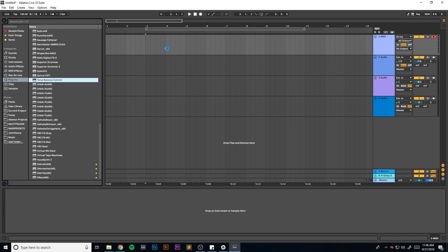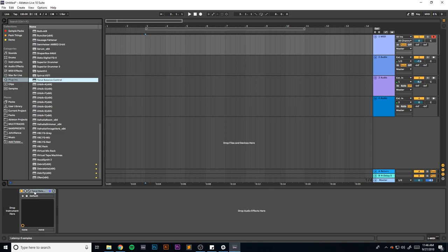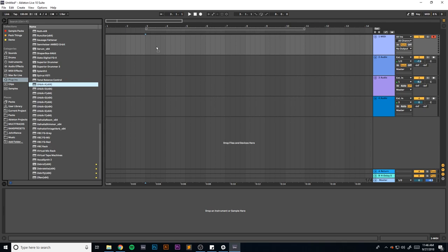We have Tonal Balance Control, which comes with Ozone and Neutron, I think, and it basically shows you where your EQ should kind of line up based on particular genres and styles. So yeah, pretty cool. I use it when I'm mastering mainly. Ubic A, which is a reverb.